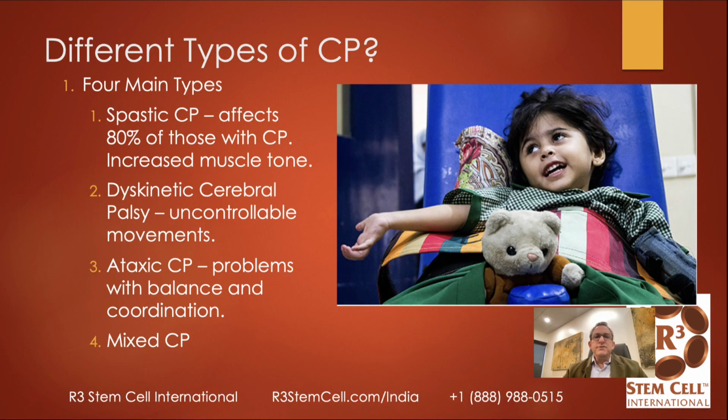So what are the different types of CP? Spastic CP affects 80% of those with CP. It's increased muscle tone and spasm. Dyskinetic CP includes uncontrollable movements. Ataxic CP includes problems with balance and coordination. And a lot of kids with CP have what's called mixed, which is more than one of the above.